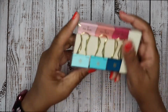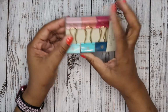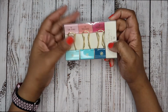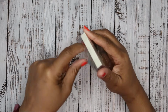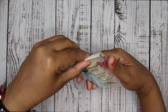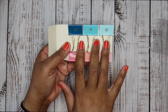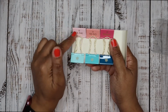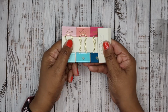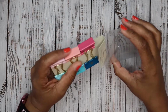And the next two things that I'm going to show you are some binder clips, and these are going to be $6.50. These are just some binder clips that are decorative and also functional. Let me see if I can take them out of the box. I'm the type of person, stuff like this I like to keep in the box because I will lose it. So, yeah. And it just comes with three different colors. The three blues, yeah. And they come with the asterisks. And then, excuse me, these that say ta-da, to do, and today. And you can actually use these when you're binding papers. This is to do, you need to do this, this is due today. And so that's what I thought about when I saw these.